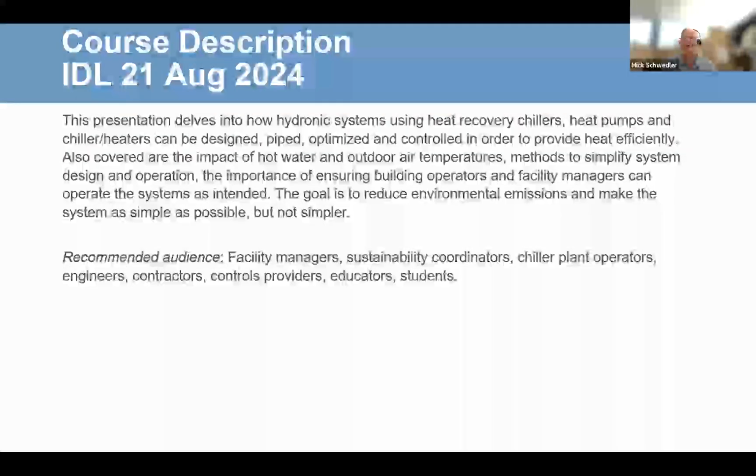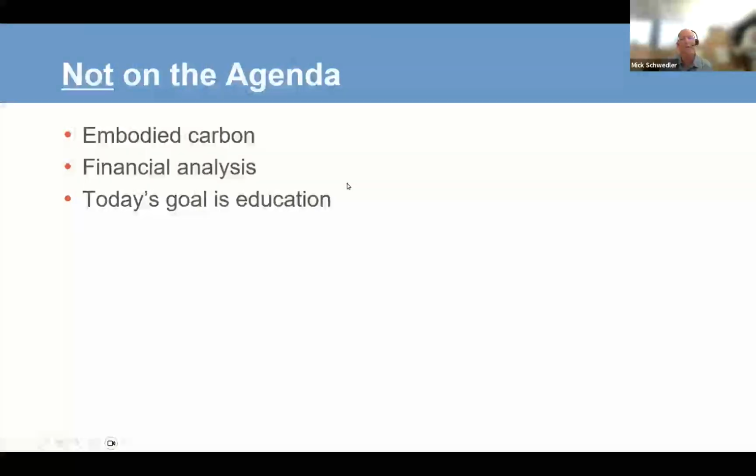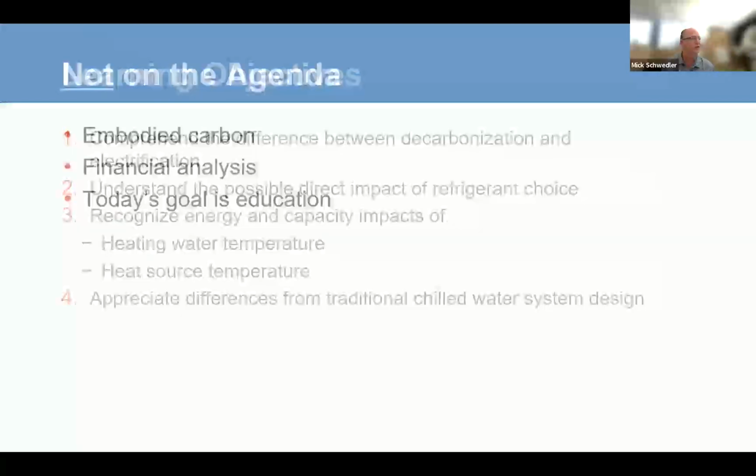So you already have what we're going to cover today. So we're not going to talk about the course description. Next, we will spend just a little bit of time, 1 slide on both electrification and on refrigerants. Then we're going to get into the meat of today's presentation.